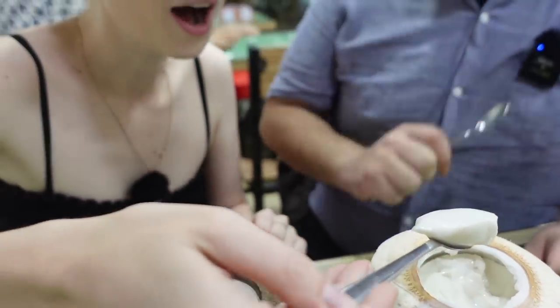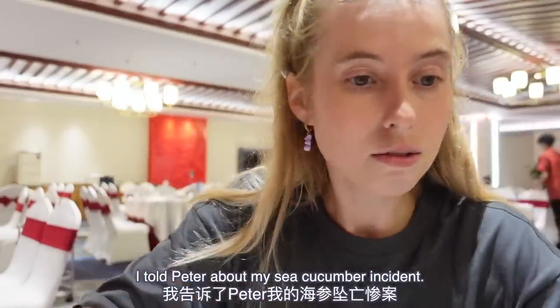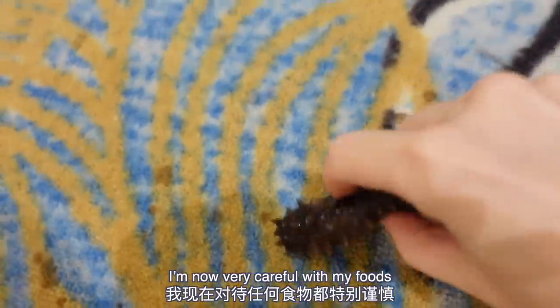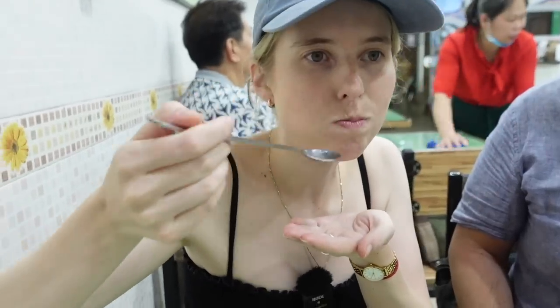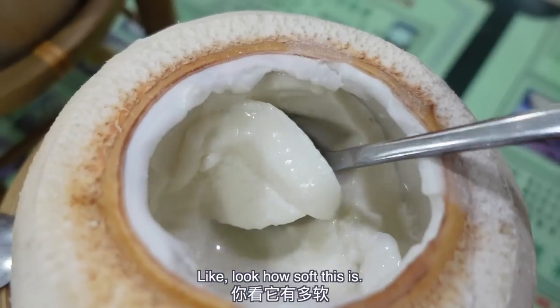Don't drop anything. I told Peter about my sea cucumber incident. I'm now very careful with my food. Okay. It absolutely falls apart in my mouth. It's so good. Like, look how soft this is.